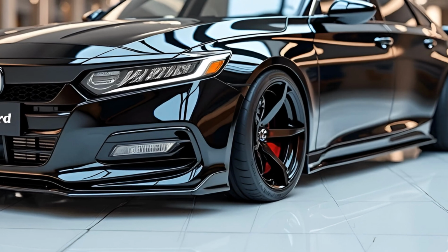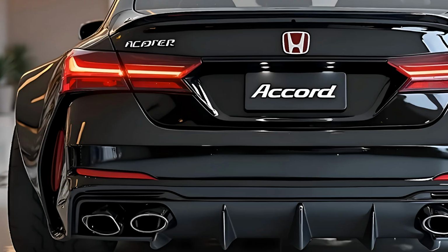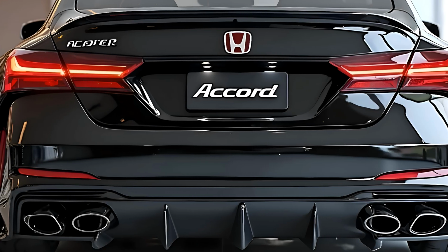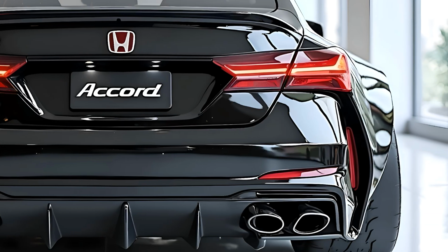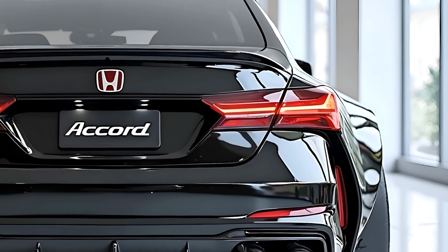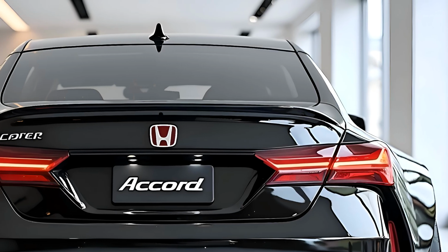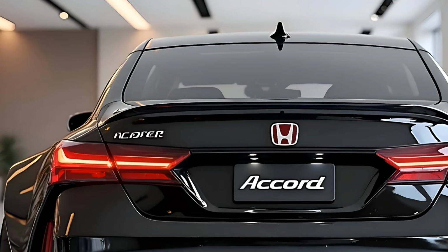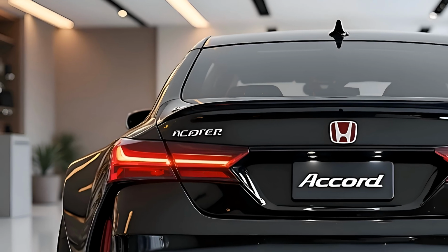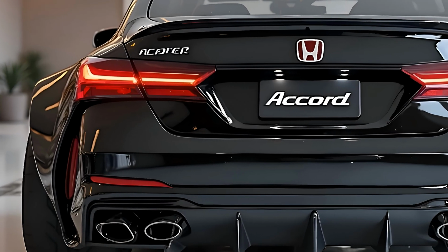On the safety front, Honda continues to set the standard. Every 2026 Accord comes standard with the Honda Sensing suite of safety technologies. This includes collision mitigation braking, lane keeping assist, adaptive cruise control with low-speed follow, road departure mitigation, and traffic sign recognition. New for 2026 is improved blind spot monitoring and a 360-degree camera system available on higher trims, offering better situational awareness and parking ease.